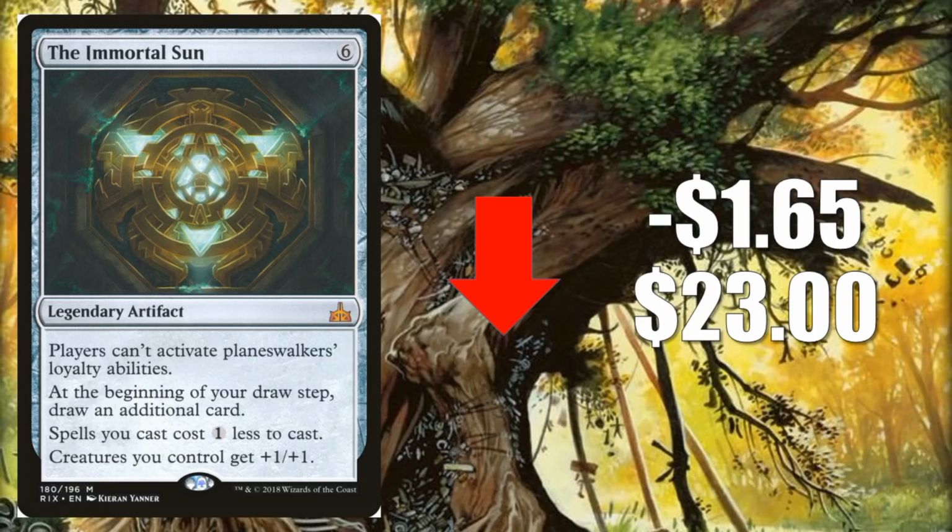The 6 casting cost is still a lot to ask, though, for a lot of decks, and because of that, it's really not seeing a ton of play. It will lose more value. $23 is a very high price point. Still a good Commander or Oathbreaker card, though, and will always be.